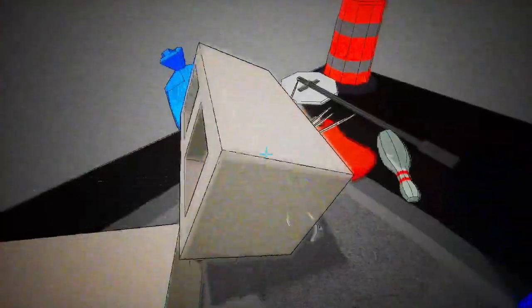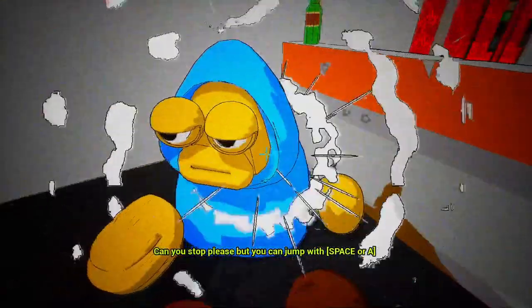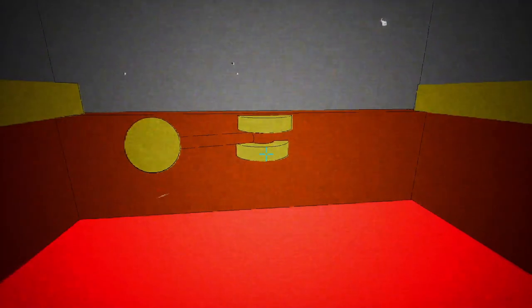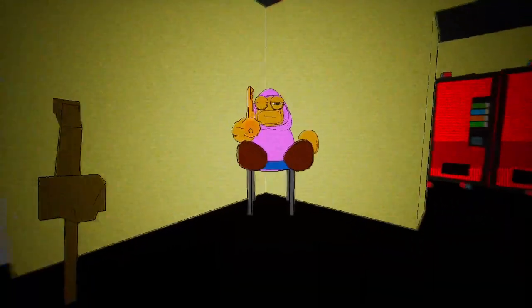No, literally, you can just destroy everything. If you slap a person enough times, they get mad at you. Slapping the DJ table launches you. Slapping the lever gets you to the next level. You can also grab stuff and slap enemies. What I love about this game is that each level introduces a new element so that way you don't get bored. Man, what a fun one to end on.